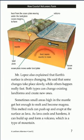Sometimes, small areas high in the mantle get hot enough to melt and become magma. This melted rock can push up and erupt at the surface as lava. As lava cools and hardens, it can build up and form a volcano, which is a type of mountain.